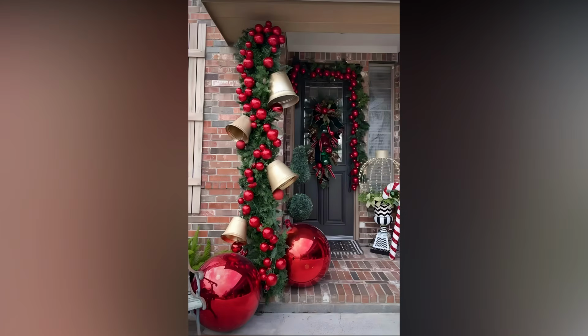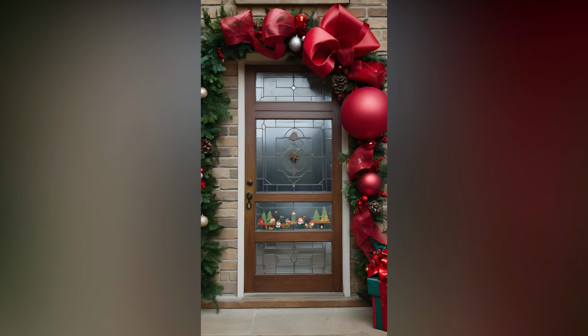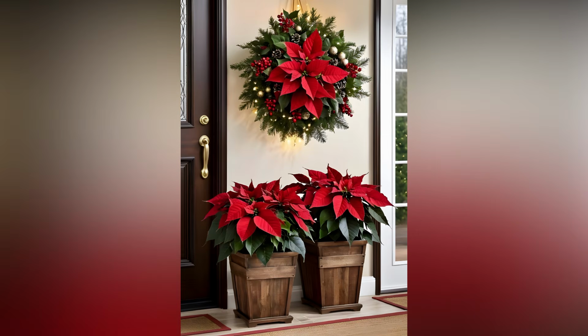And one last tip, don't try to do everything at once. Decorating can be a process, and it should be enjoyable, not stressful. Maybe you start with the tree one day, then the mantle the next, and finish off with little touches here and there. Turn on some holiday music, sip something warm, and take your time. That's part of the magic too.